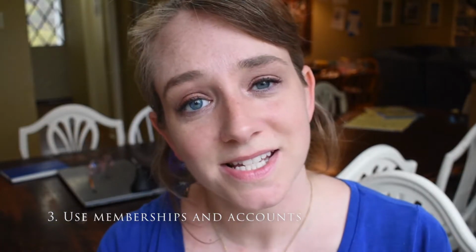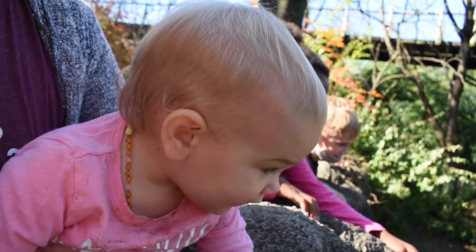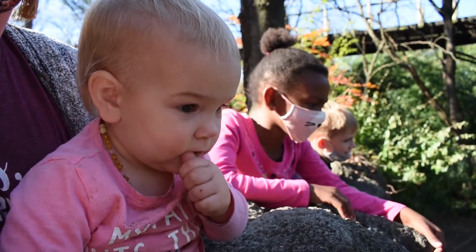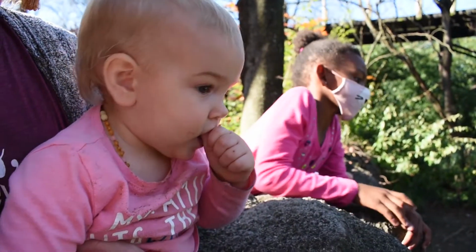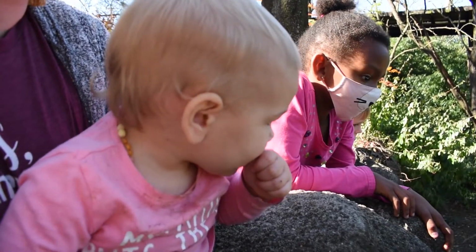All right, number 3 is to use memberships or accounts wherever you can. So for example, we are members at Zoo Knoxville here in Tennessee, and they offer a reciprocal membership with lots of other zoos in the country, including the Cincinnati Zoo. So you can book tickets at other zoos for sometimes half off the price. Some places even offer free admission for reciprocal members. So if you are a member of a museum or a zoo or a club or an association or something like that, even just AAA or veterans, check those memberships and see what kind of reciprocal benefits they offer.